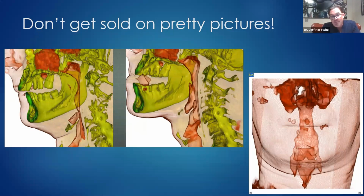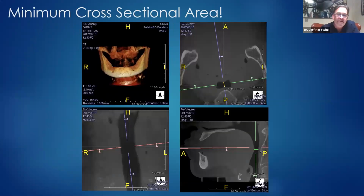And again, if you remember what I told you, volume is not as important as the minimum cross-sectional area at the smallest point of constriction in the airway. So please, please, please remember that. That's a great little tidbit to always take into account.